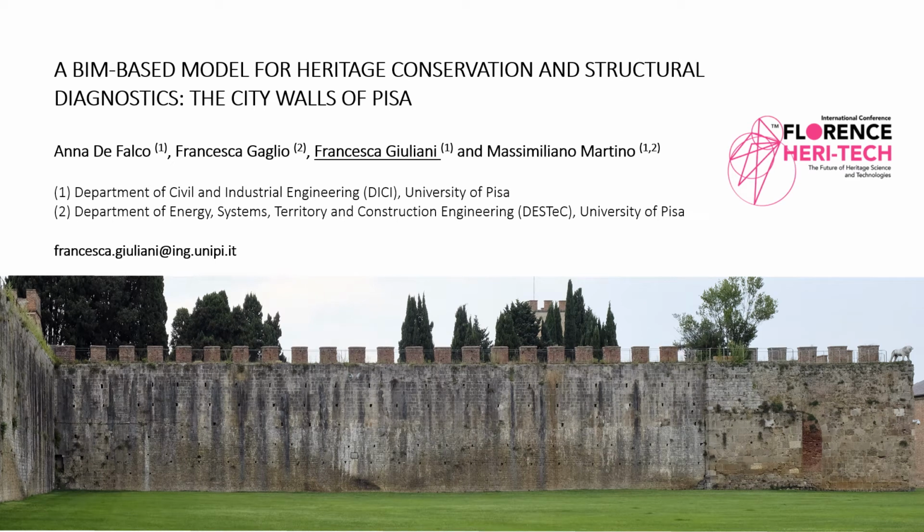Hello, I'm Francesca Giuliani and I'm presenting a contribution on the conservation and structural diagnosis of ancient city walls. This is a peculiar type of architectural heritage that is widespread in Italy and presents diverse geometrical, material, architectural and structural characteristics. The contribution proposes a novel scan to BIM process that has been applied to a case study in Tuscany, the city walls of Pisa.